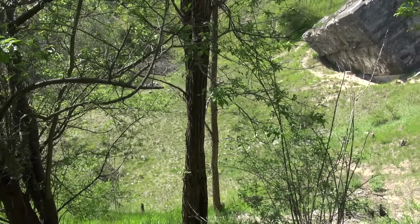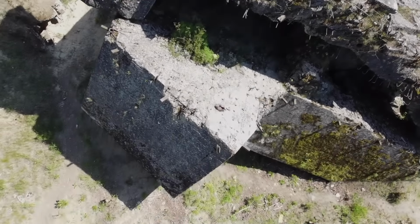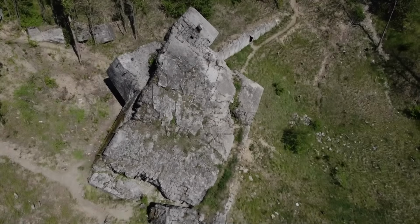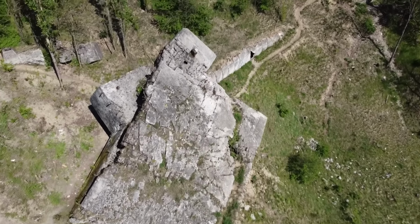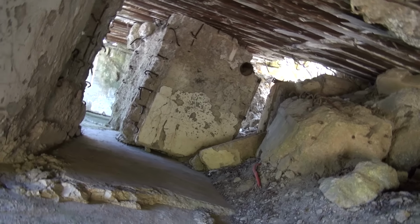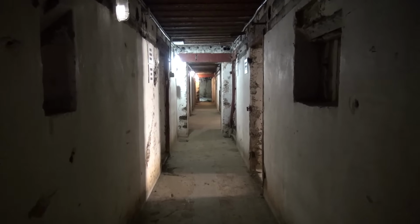Unless somebody dropped something exceptionally large here that exploded and pulled them down. You think this is just another bunker that I'm showing you. By the way, the right way up for this is this. But this is built so different than the others.